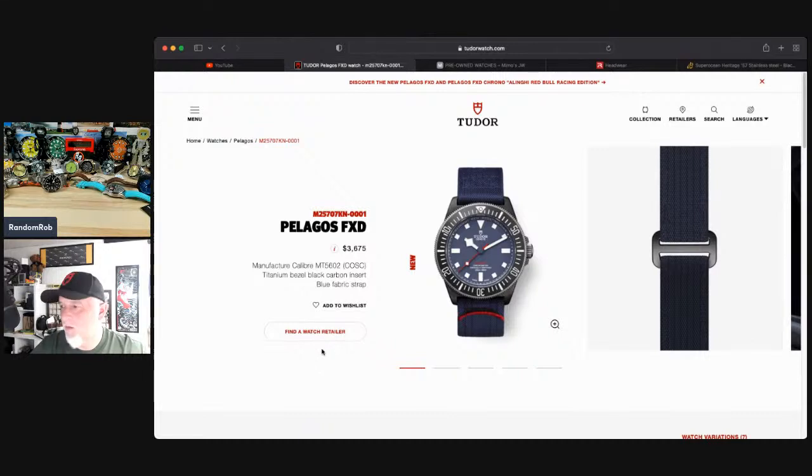Yeah, fixed lugs. Fixed lugs mean there's no spring bar. This goes straight across and is part of the case, meaning that you have to fish a single pass or a double pass or whatever you want through there. This one looks like a Velcro strap. The strap that's included is probably very comfortable.